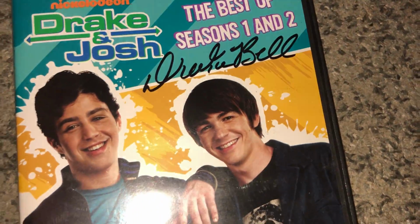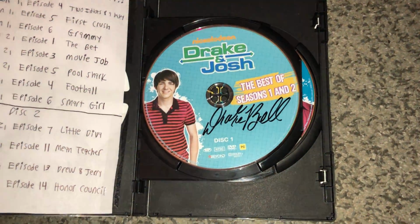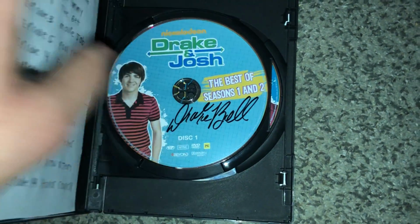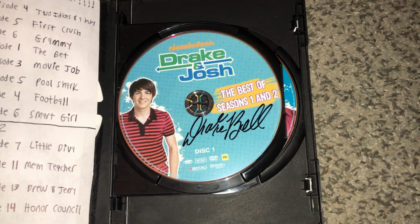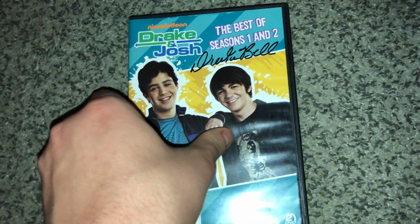And I got this autographed by Drake Bell last year. And I also got disc 1 autographed by Drake himself. If I ever meet Drake again, if I ever go to another concert of his, I definitely am going to be bringing the Best of Seasons 3 and 4, and probably also the Best of Seasons 1 and 2 for him to autograph. Yeah, so, my prized possession, one of my favorites right there.